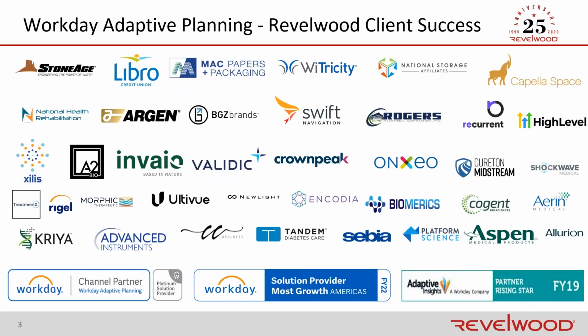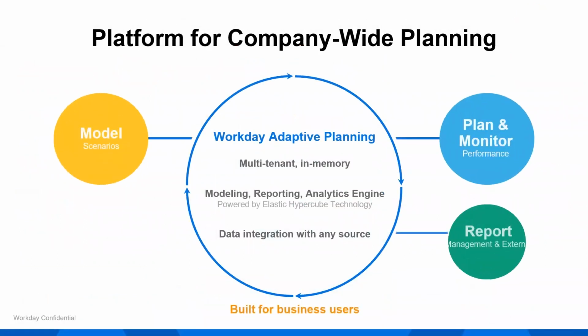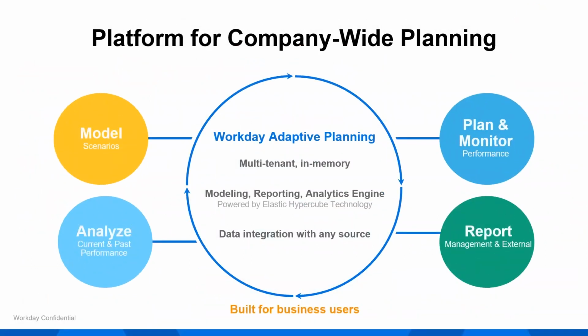The next slide just gives you an overview of some of Revelwood's client successes. We've had experience in many different industries, as you can see, and different size and types of organizations. I only have a few more slides before we get started with the demo.